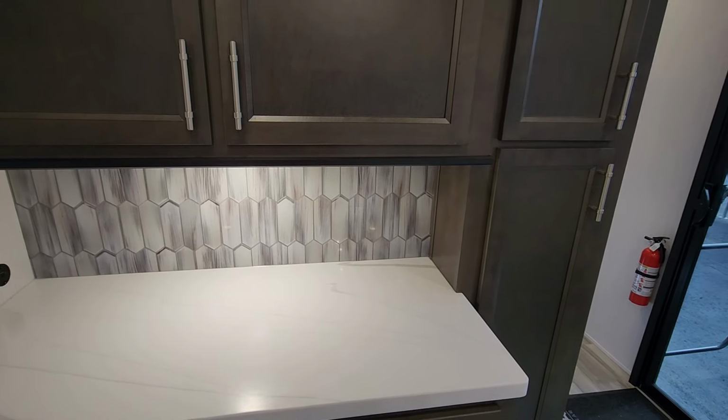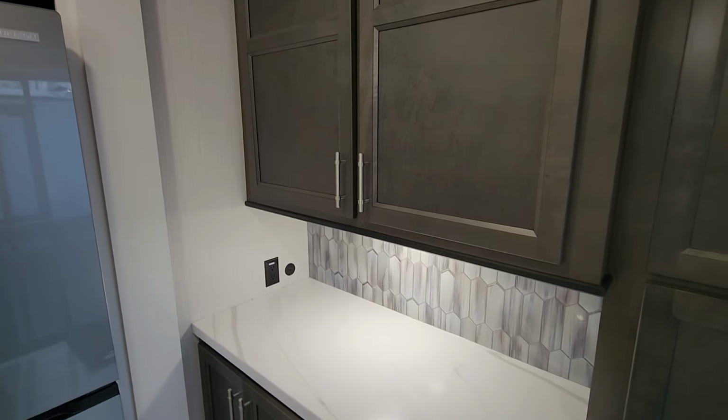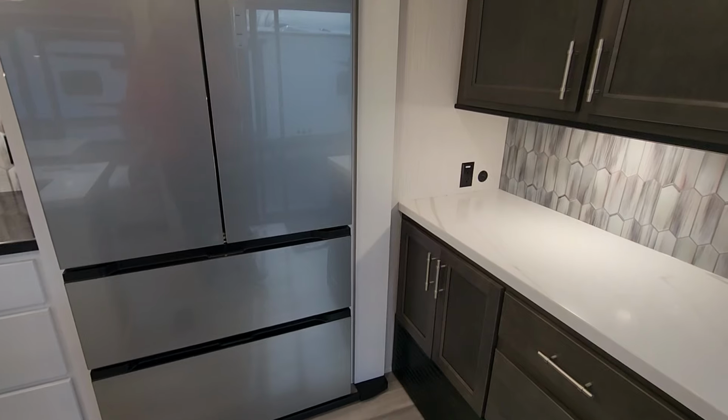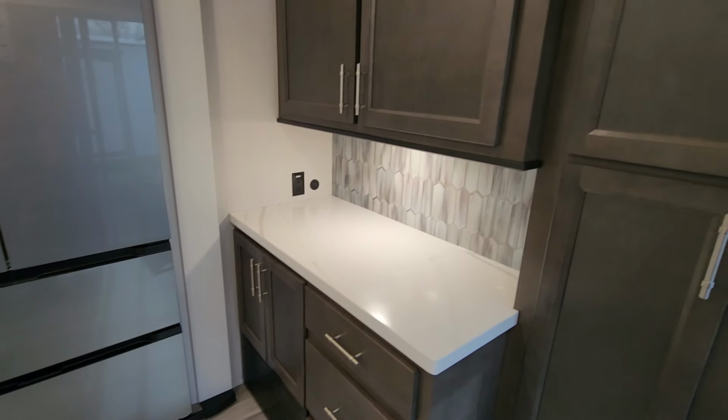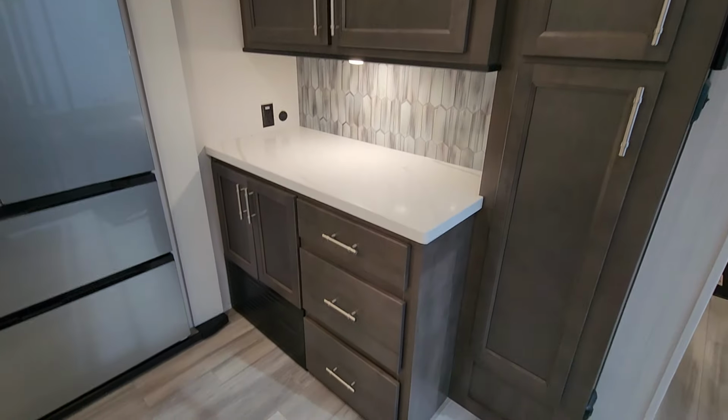If you certainly enjoy your coffee in the morning, or you like to entertain and have, again, a bit of a bar set up that everybody can enjoy. Being right next to the fridge, you've got easy access to ice and those kinds of things. You've got USB charging there as well as a great little backsplash to, again, make it nice and easy to clean up here as well.